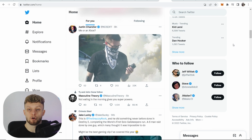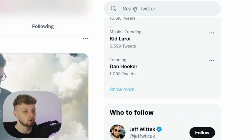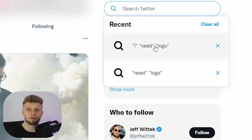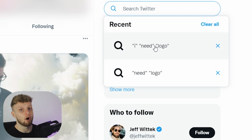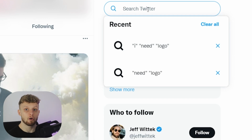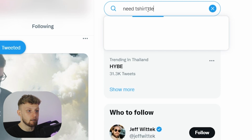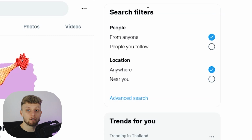So the first place you want to try, and this isn't the best traffic, but you can find some good opportunities on Twitter. If you go to the Twitter search bar, you can see here, I've already tried this with logo design. So if you choose to promote a logo design, this is going to work a little bit better on Twitter. I've just chosen a hard one for the video for some reason. So you can go to Twitter and you can search for tweets containing specific words. So if I go ahead and type here, need t-shirt design, and then click enter, we could find people here who need a t-shirt designed.